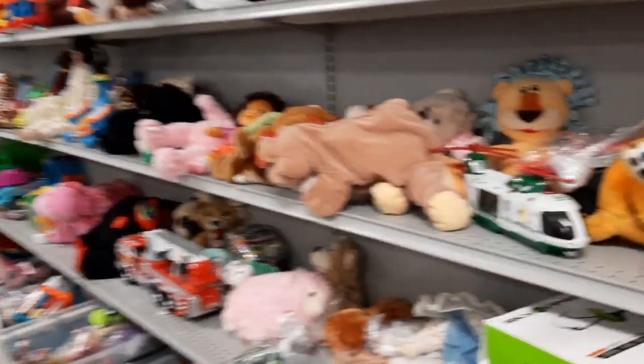I wanted to show you the toy section, and then I thought, wait, here's Garfield.